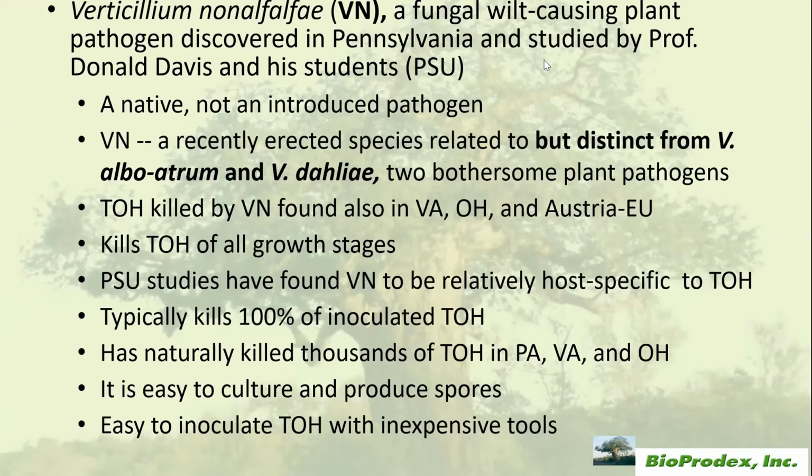VN, or Verticillium Non-Alfalfa, is a newly erected species. In other words, it's not newly discovered. It was created out of an older species as a separate species. It is related to Verticillium alboatrum and Verticillium dahliae, two very bothersome plant pathogens that attack several horticultural crops. TOH killed by this fungus has also been found in Virginia, Ohio, and across the ocean in Austria, European Union.